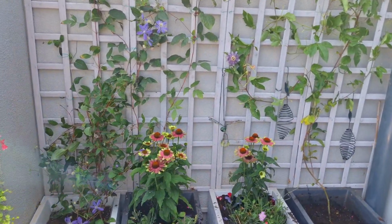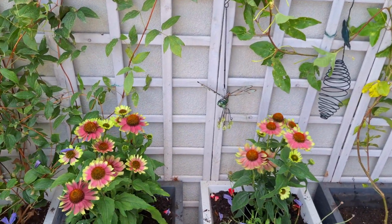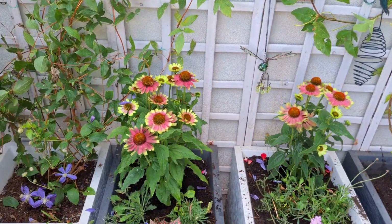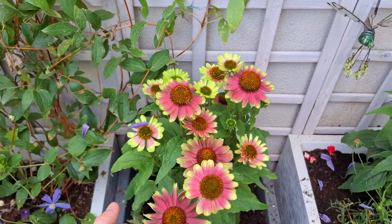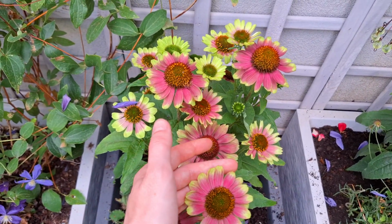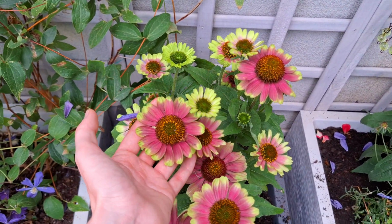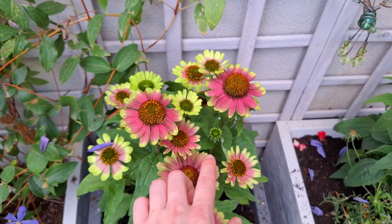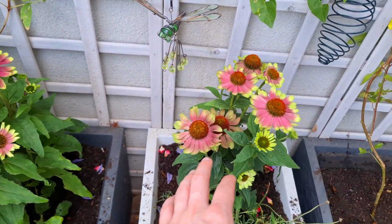So I'm hoping that these echinaceas will do fine. Echinaceas can tolerate partial shade. I've seen them grow beautifully in partial shade, so I'm hoping that they will do just fine in here. I mean, look at them. Aren't these the most stunning echinaceas you've ever seen? Just look at those colors. I mean, so beautiful. And plenty of new flowers developing, so I think we'll have still a beautiful flower show until autumn.